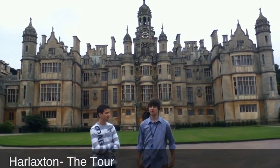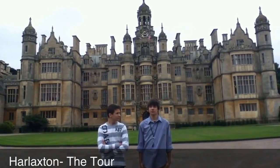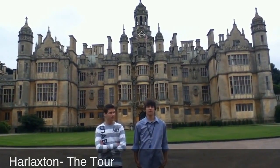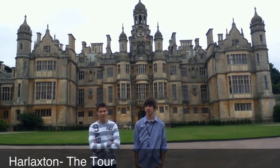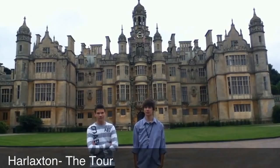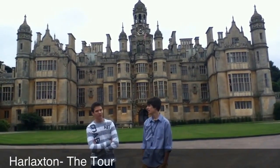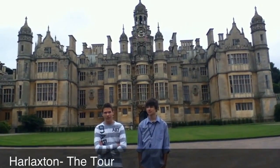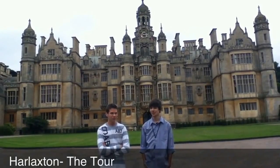Harlaxton Manor, which is where we'll be staying for the next 3 weeks or so. It was built by a guy named Gregory, and he wanted to become a lord, and he thought it would be a good idea to build a manor to do so, but it ended up not working out for him. Shortly after he built the manor, about over 150 years ago, he died. So it didn't really work out for him at all. Yeah.